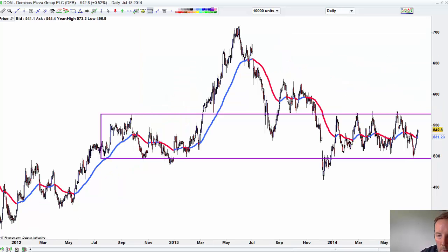Domino's Pizza, this is a nice run from the 50 mark. We're at 54.23. If you see that level down there again, we are in a massive box. The risk is we could just drop out of that. But this is typically a good time of the year to buy Domino's Pizza. They tend to do well as the temperature drops in the UK, and so therefore that might be a good time to get into this. But just be aware of all that resistance up there at 570.